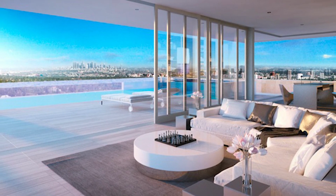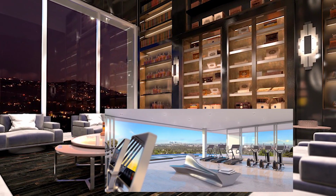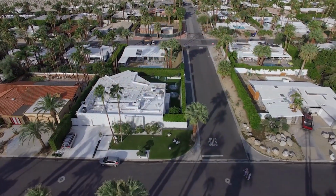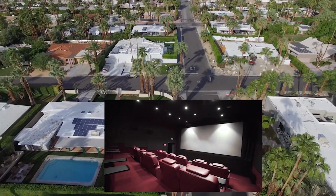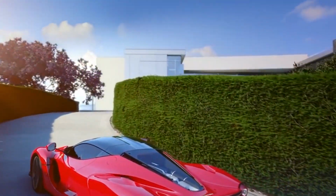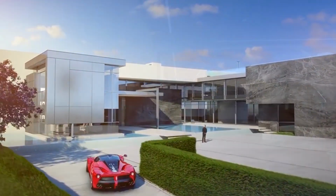But that doesn't detract from some of the other impressive features, like the cigar room, gym, and just about every luxury amenity you could imagine. Like many luxury mansions, this house has a home theater, but unlike other mansions, the theater in the One can seat up to 50 people. And even then, that's the last thing you'd want to be doing at the One, considering all the other fun things there are to do in the mega mansion.